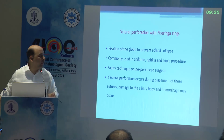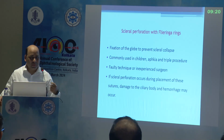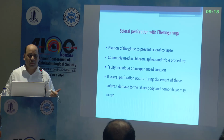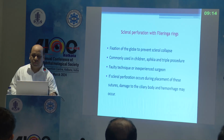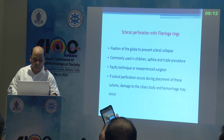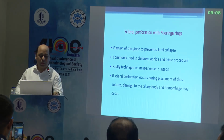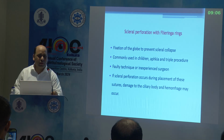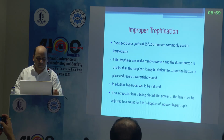Start with the minor complication of scleral perforation. I have seen a case where the surgeon was putting a Flieringa ring and perforated the sclera with the suture. It's not that common, so we have to be very careful while applying the Flieringa ring, which is used in aphakic and pediatric cases to avoid scleral collapse. If perforation occurs, we have to finish the keratoplasty, and after that examine the retina and do the necessary management.